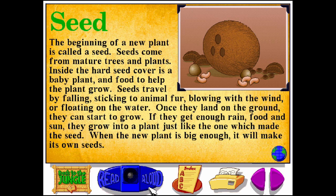Seed. S-E-E-D. The beginning of a new plant is called a seed. Seeds come from mature trees and plants. Inside the hard seed cover is a baby plant and food to help the plant grow. Seeds travel by falling, sticking to animal fur, blowing with the wind, or floating on the water. Once they land on the ground, they can start to grow. If they get enough rain, food, and sun, they grow into a plant just like the one which made the seed. When the new plant is big enough, it will make its own seeds.